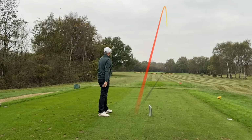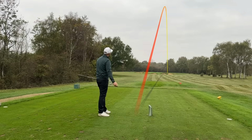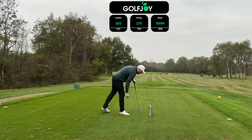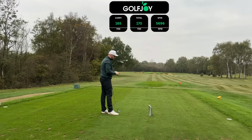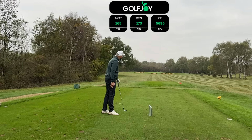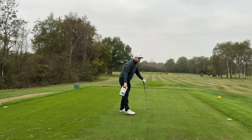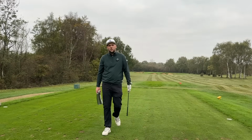A better swing there. Can't say it's the ball, but is it up? Of course it is. Just on the right of the green. And numbers wise, that has gone 165 carry, gone 170. So ran out a little bit further than I thought, but that's on the green. It's the number that I would expect. It's the number that I'm playing. We're past the pin. We've got a chance. Let's go and inspect those golf balls.